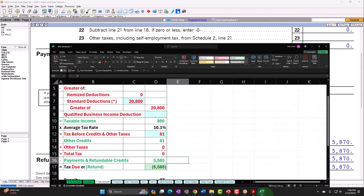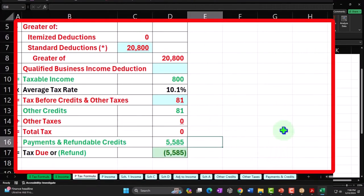So in other words, if I went back on over here and I said, let's imagine we had two people in this situation, they would have got a refund.